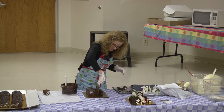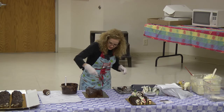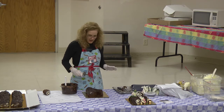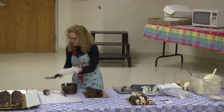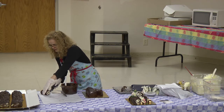Okay, so I'm making sure that you can still see my branch here. When I frost, you can always add more and then wipe it off as you're finishing up. So there, and now I'm going to come back and grab this. Let me trim this again. So I'm giving it another little trim here, trimming that end off.